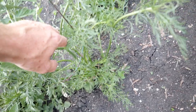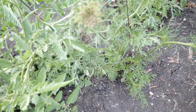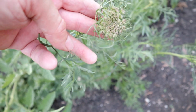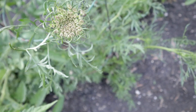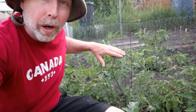I gotta show you this. I'm super excited about this. It's one of the projects I've had from last year, and it's kind of working out. So this plant right here is my carrot that I left in the ground last year so it would go to seed. So I've never seen a carrot go to seed before, but this is what it's starting to look like. It's getting these kind of sunflowerish kind of things on it, and that's all gonna be seed in there. And it's actually getting to a decent height too. This is probably about 2.5 feet from the ground where I am right now.